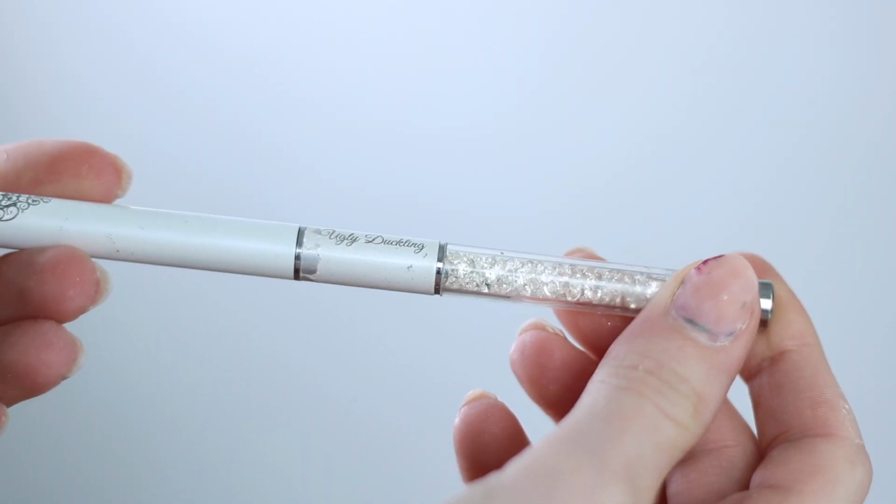Okay, we're almost done. The last 2 things I have are brushes. I have ruined this Ugly Duckling brush. You can't really tell maybe, but the tip of it isn't fully straight, so it's a little bit harder to use. So I did repurchase it, and I have a fresh, clean, perfect one.